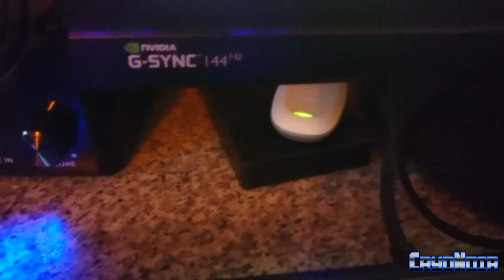Underneath here we have the dongle for the 360 controller. I think it was about £2 from Amazon. It takes a bit of mucking about to get it going, but when it did, it just generally works perfectly fine. And underneath that we have a 3 terabyte drive, and I'm not sure who makes that.